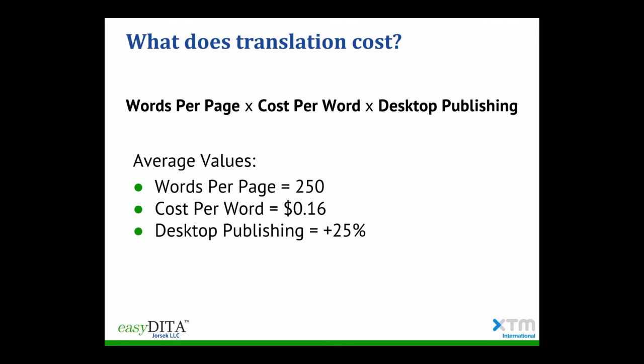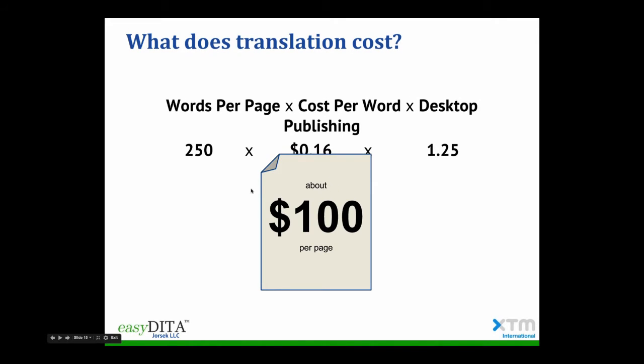If we look at the words per page, the word cost and the desktop publishing costs, there probably are about, let's say, 250 words on a page. And we come to the conclusion that if you're paying an individual translator, then your average cost per word is about 16 cents. And desktop publishing can range around 25% of that, or maybe even more. Depending on the file format and its complexity, that may cost even more. So we try to be quite conservative because we want to give you a realistic picture. Looking at the next slide, which gives you a bit more detail, for 250 words per page at 16 cents, and with the desktop publishing at 1.25, you're paying about $100 per page.